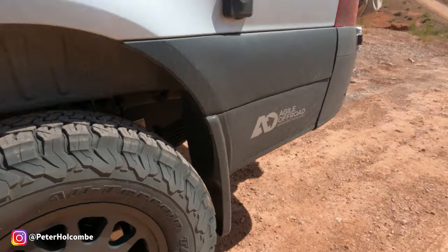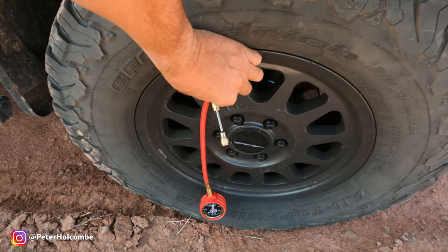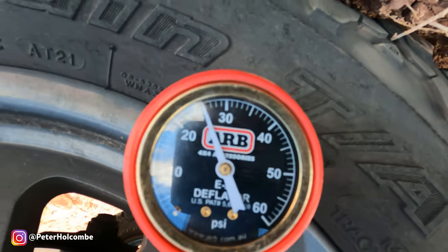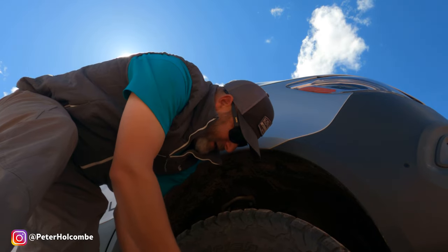All right, so this time I'm gonna take it down to 30. That's kind of my standard for just dirt road driving. That should be pretty good. That's 30, right where I want it.